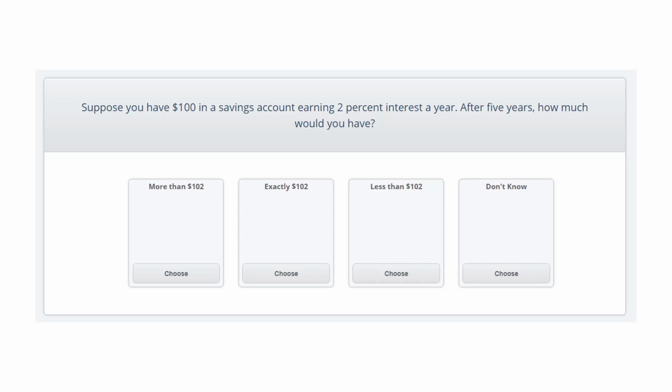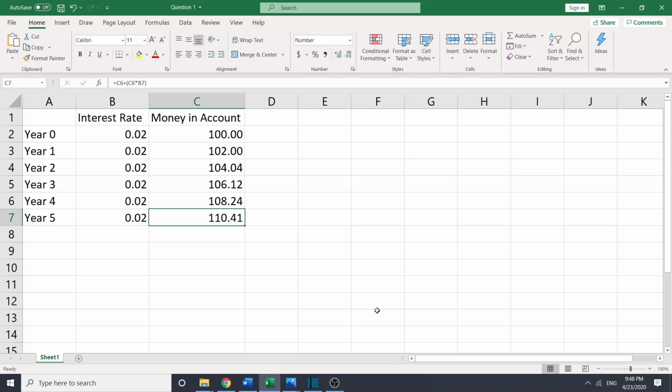Question 1. Suppose you have $100 in a savings account earning 2% interest a year. After 5 years, how much would you have? So if you chose more than $102, you are correct. This one is a fairly simple math question.